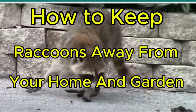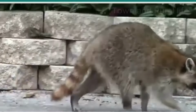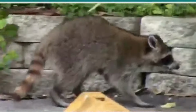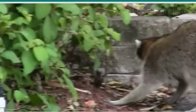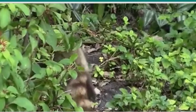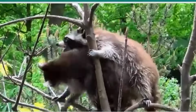How to keep raccoons away from your home and garden. Raccoons are found across North America, residing in every kind of habitat from hardwood forests to coastal plains to swamps. Unlike some wildlife species, raccoons, Procyon lotor, thrive even in urban areas. One reason the furry, striped mammals do well in various environments is that they are clever and adaptable.